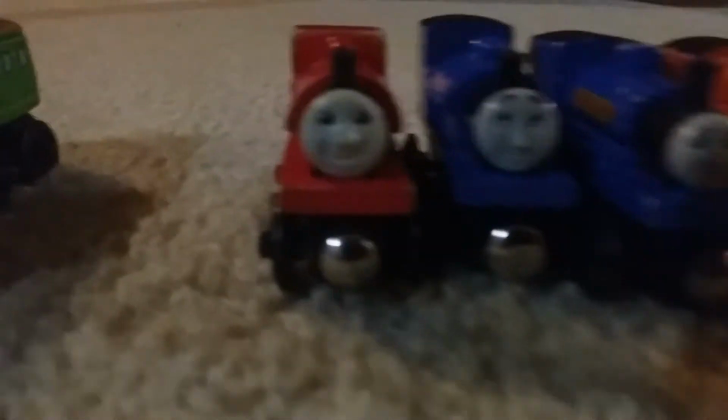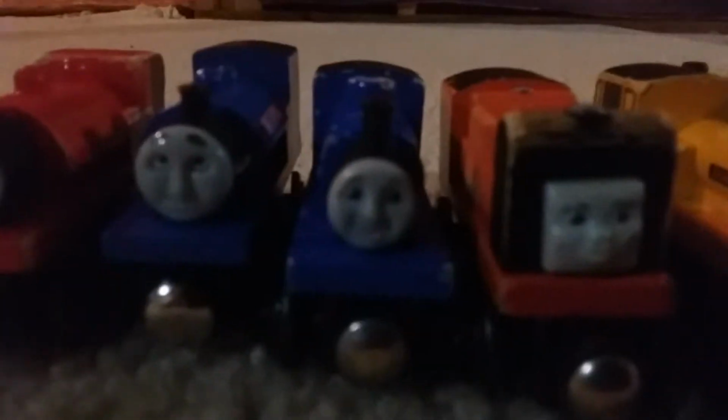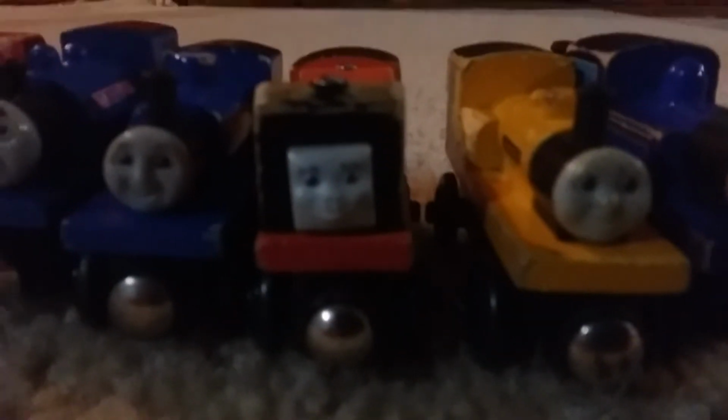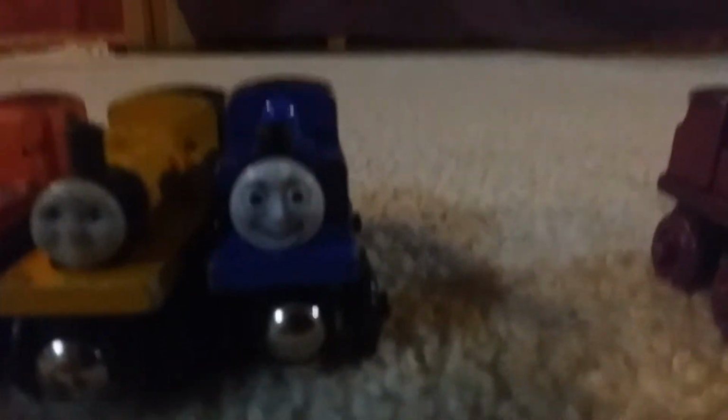Here are my narrow gauge engines. Scarloey, 2008 Peffer Handle, Old Style Peffer Handle, Rusty, Old Style Duncan, and Mighty Mac.